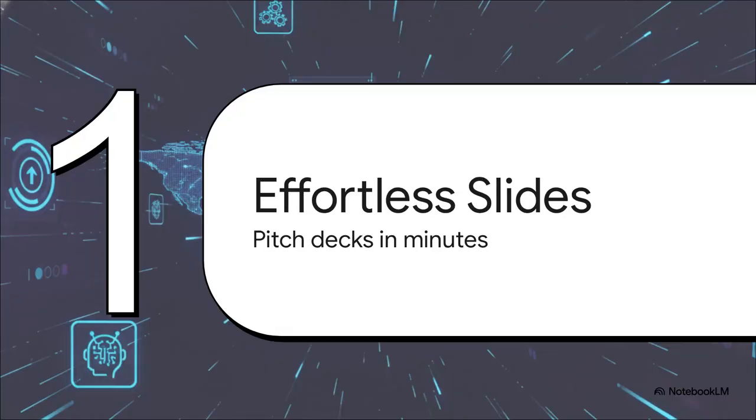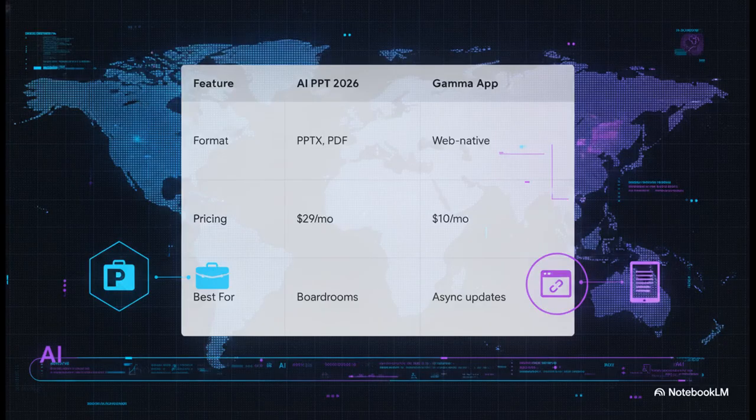Finally, Section 4, presentations made effortless. We're creating pitch decks in literally minutes. So, the absolutely crucial point here is that you really have to choose the right tool for your specific audience. You've basically got two amazing options.